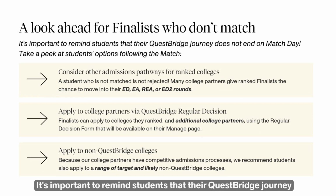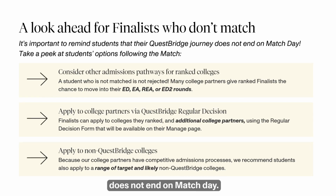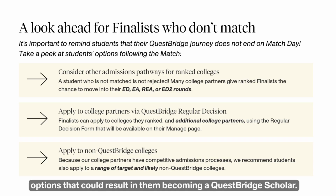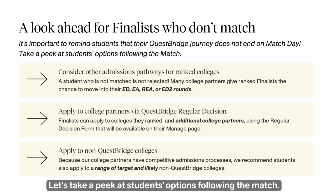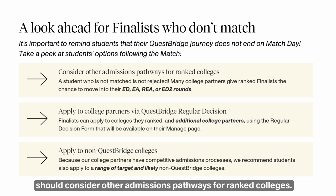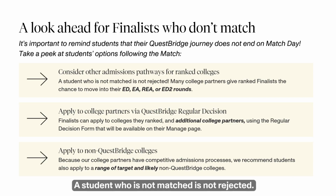It's important to remind students that their QuestBridge journey does not end on match day. Finalists who don't match to a college still have many options that could result in them becoming a QuestBridge scholar. Let's take a peek at students' options following the match. First, finalists who don't match should consider other admissions pathways for ranked colleges. A student who is not matched is not rejected. Many college partners give ranked finalists the chance to move their application into their early decision, early action, restrictive early action, or early decision 2 rounds.